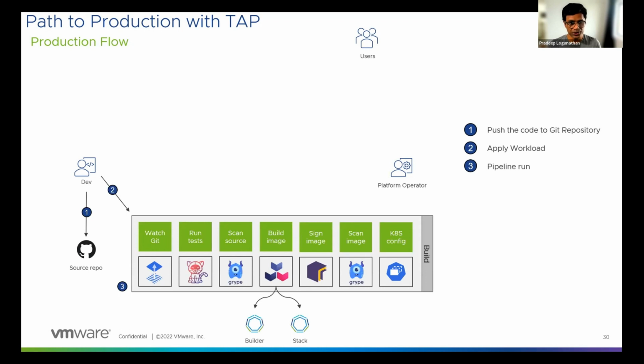TAP uses GitOps to watch the Git repository. And once a commit is performed, the supply chain kicks in. The platform operator can use the out-of-the-box supply chain definitions to create the supply chain, or they can create a new definition based on their own opinions. The commit now progresses through the supply chain. TAP provides a codified path to production.